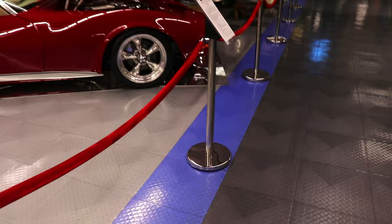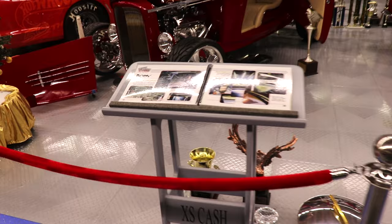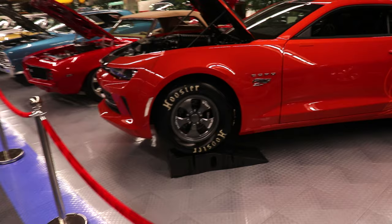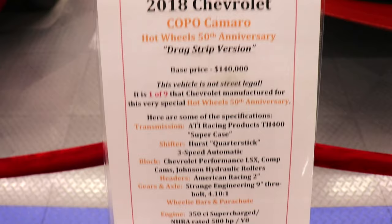All the Camaros. Again, I'm not a fan of Camaros, but just for y'all's sake, I'll go down there and look at it after the Stingray. It's so beautiful here. So beautiful. Let's see what this 2018 Camaro is talking about. This vehicle is not street legal. I was about to say, because that thing right there sucks in air. That's not legal.